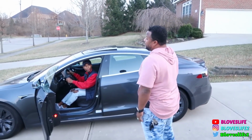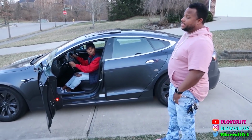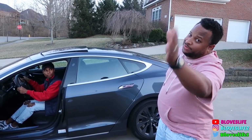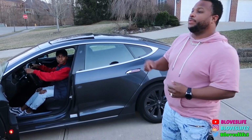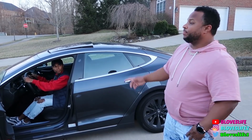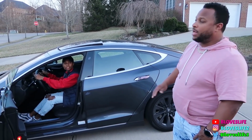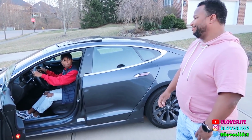So far, me really being kind of an avid Mercedes fan, I love the Tesla. I would say this though: I took it on one long trip and I'm not a fan of the charging all along the way. This is more like a local city car where you come home, plug it in overnight, and it charges, and you go out the next day and do your thing. This has a 335-mile range, so I can basically drive it from Ohio to Chicago without charging it, and I'm good.